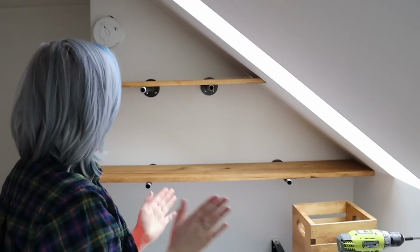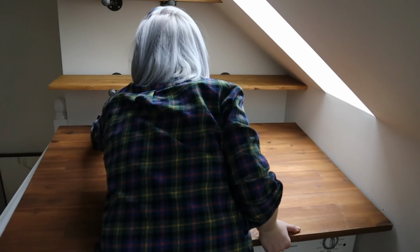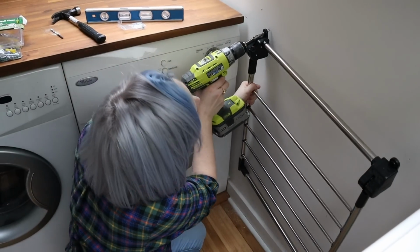It's perfect! And then I got my shelf secured to the wall and my tabletop finally placed in. It all just looks so good. I'm excited and I don't know why I'm talking like this, but I'm just excited. I'm weird. I know.